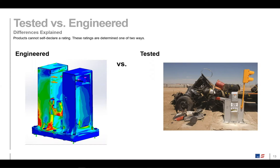So an engineer will use something like a finite element analysis program, and it'll put in the model of our product and all the forces on it, and they'll test different forces on that. And they'll say, oh, it should be able to withstand this or get this type of rating. And we've had them do that, but you really don't know until you actually set it up and you crash it. And then it looks like that picture on the right, where it shows that, oh yeah, it hit that thing. And even though we thought it would get this type of rating and stop at this point, sometimes we're surprised at the results of that.